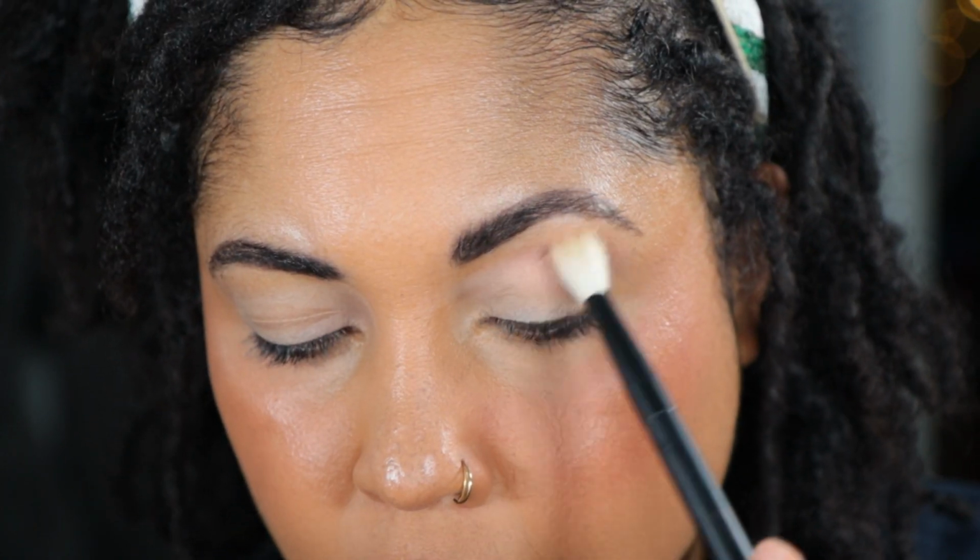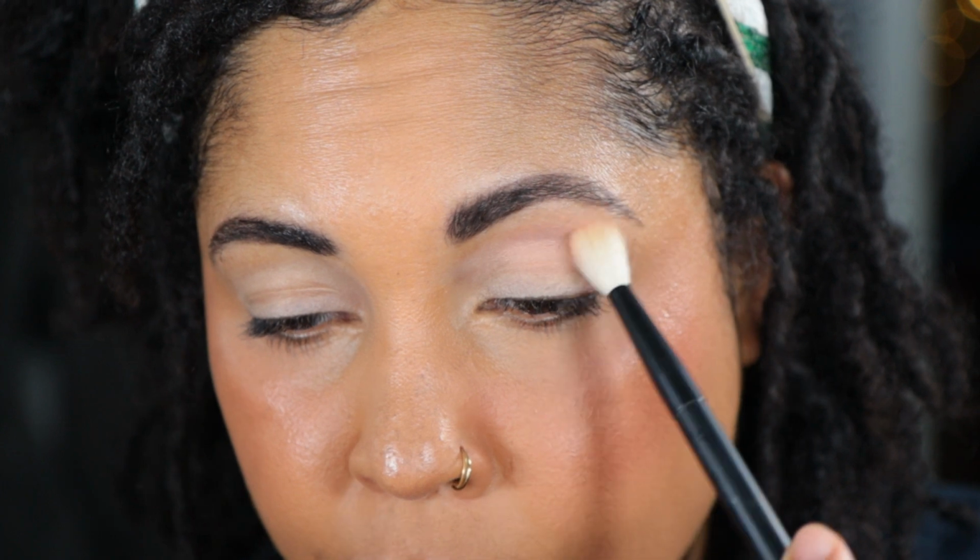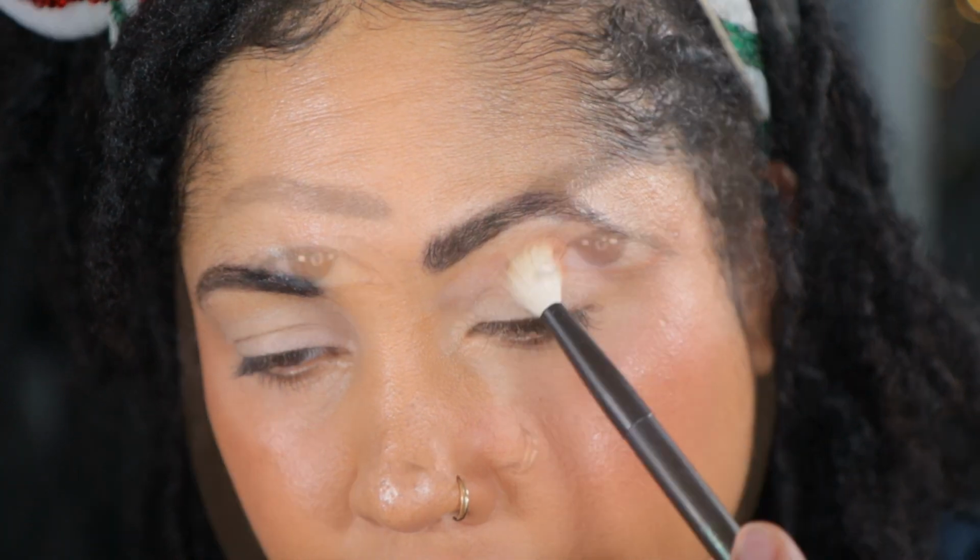Now Lethal mattes are a little powdery. Just tap off your brush. And you might be able to see it. It's a slight peachy shade. Let's see if we can see this Cocoon shade a little bit better. You can see it's just a slight peachy shade. It's not anything that, you know, you can really see.